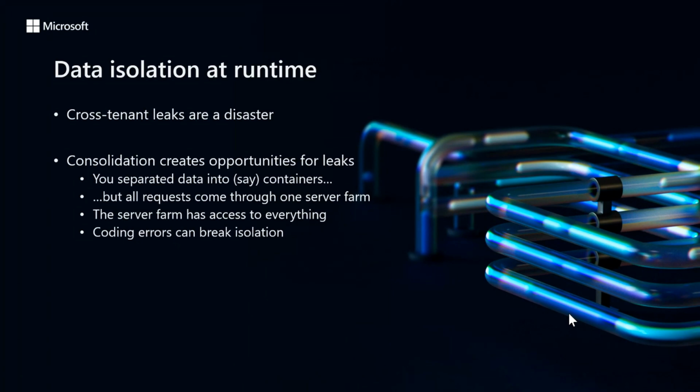The problem is that consolidation tends to create opportunities for this kind of leak. For example, although our system provisions one container per tenant, we don't spin up new server farms for each tenant. Any single server in our web API is, at any given moment, processing requests simultaneously for several different tenants. The servers in this tier necessarily have access to all of the data because they can serve requests for any tenant. This means that a coding error has the potential to cause a leak.